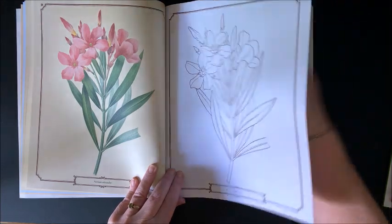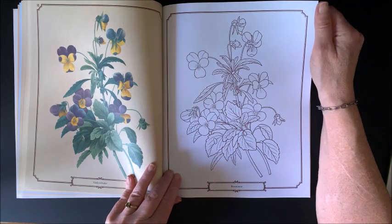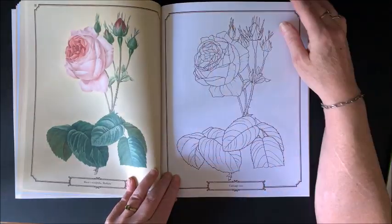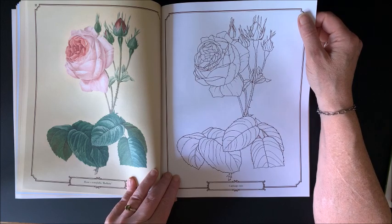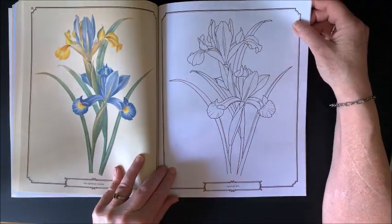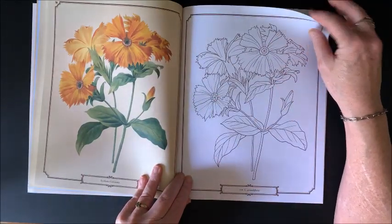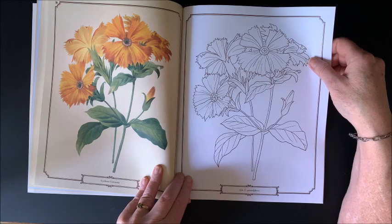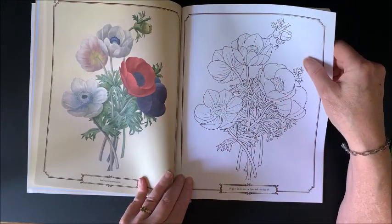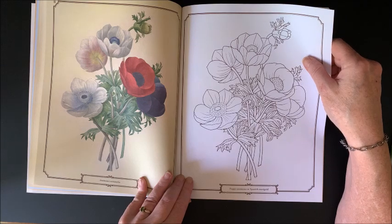Oleander. Snake vine. Heart's ease. Reminds me of violets. Cabbage rose. Oh, gosh, that's gorgeous, too. Common peony. Let's move you over a little. Spanish iris. Okay. Grandiflora. Poppy anemone or Spanish marigold. Wow. Very different looking than our standard marigolds.